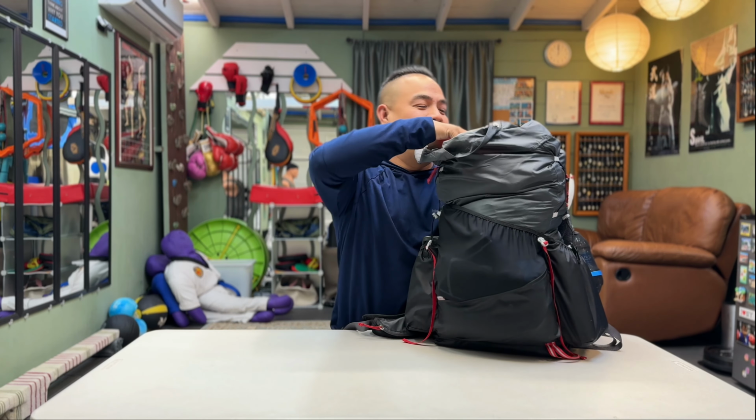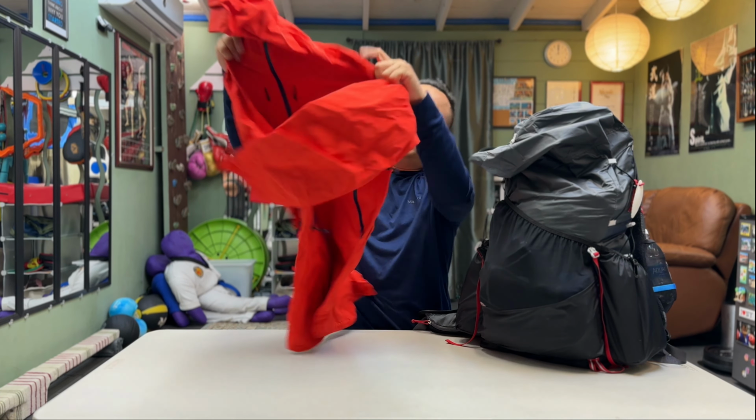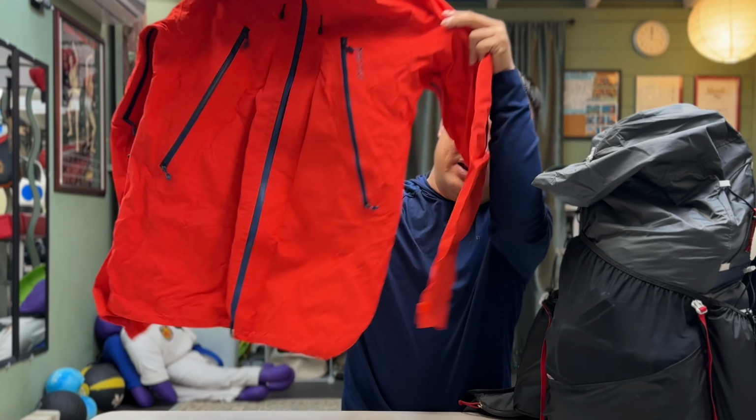From the top, my rain jacket, my outer shell. Now I use this every morning when it's still misty or it's sprinkling. This is my go-to jacket every day.